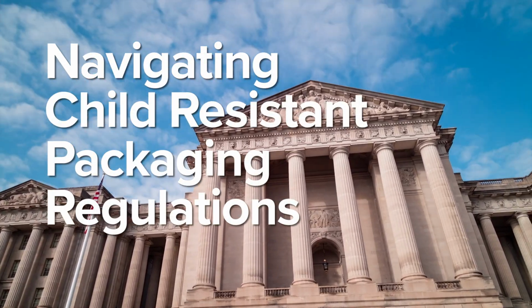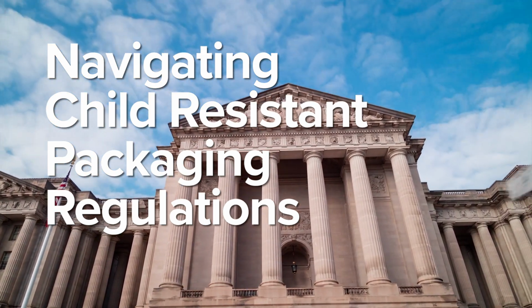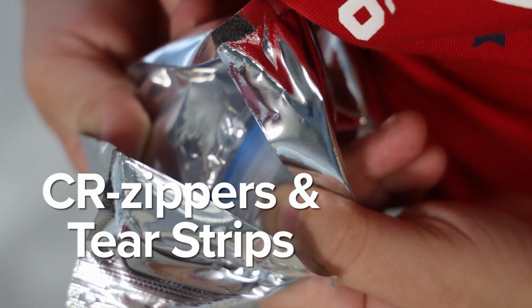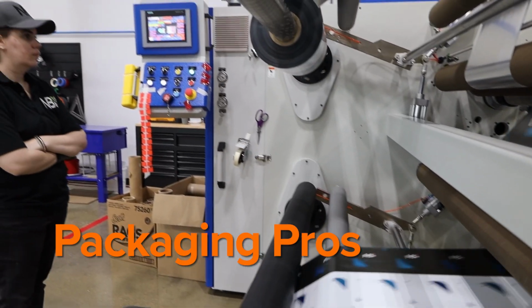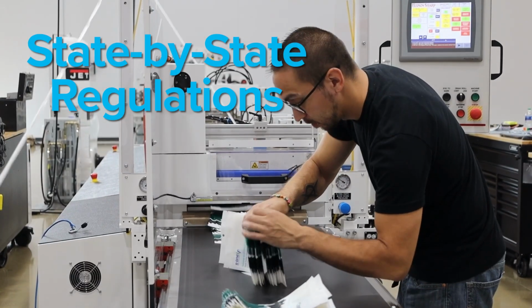Navigating child-resistant packaging regulations is no small feat, especially when it comes to child safety. That's why our packaging comes equipped with features like CR zippers and tear strips, ensuring you meet safety standards. From the moment you reach out with an inquiry, you have NBi's team of packaging pros on your side every step of the way, including meeting state-by-state regulations.